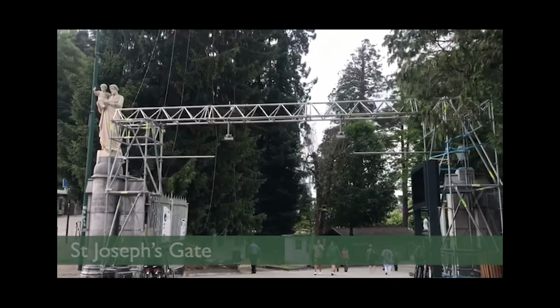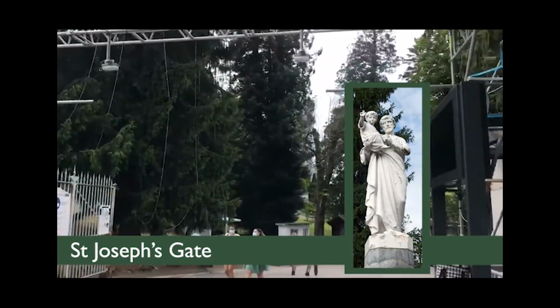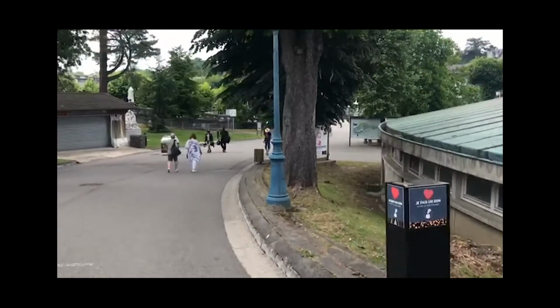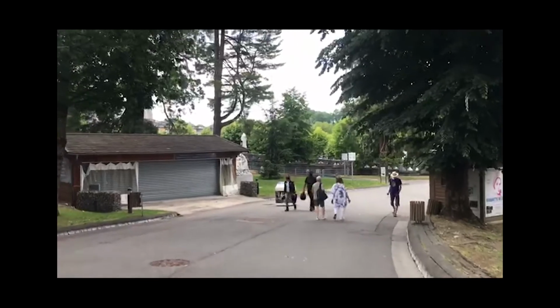St. Joseph's Gate is closer to the area containing hotels, cafes and souvenir shops, making it popular for pedestrians staying in this part of town. During the summer season, the usual opening hours for the two gates are 5:30 a.m. until midnight each day.